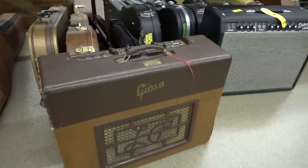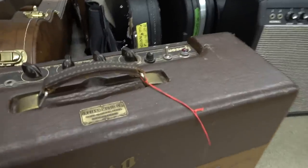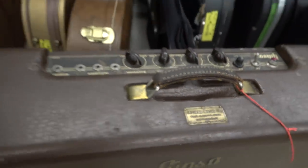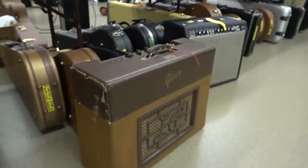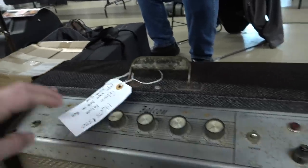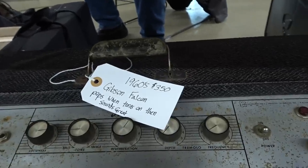Wanted to get a second look at this. It's really cool that this had the Indiana Music Company, Indianapolis, kind of local history there. I love it when amps have tags like that. It just gives it a little bit more interest. I did end up buying this Falcon off the guy for $250. Not bad for a Falcon.